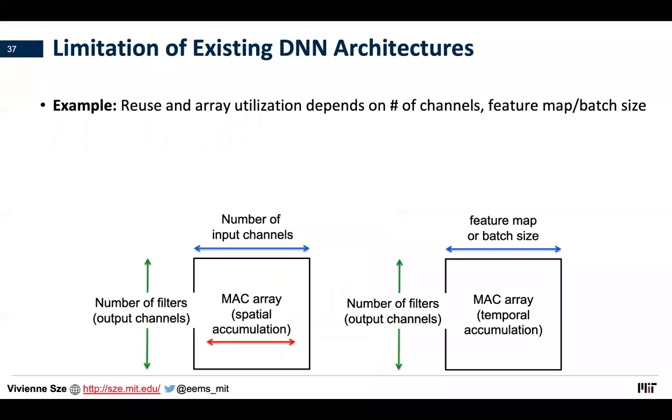Now the challenge is, regardless of how you structure the MAC array, whether you're exploring spatial accumulation, like with weight stationary approaches, or temporal accumulation with output stationary approaches, the amount of reuse that you're able to exploit depends on the number of channels, the feature map, and batch size. And typically they're quite fixed depending on which type of data flow you're using, right? So for example, in spatial accumulation for weight stationary, you're reliant on the number of input channels and the number of output channels. For temporal accumulation, you're reliant on the size of the feature map or batch size and the number of filters.